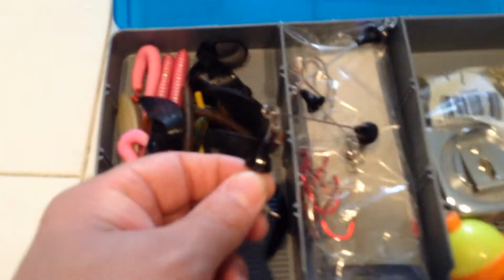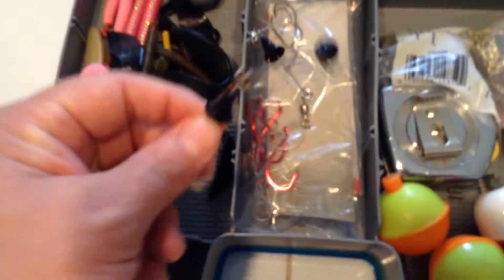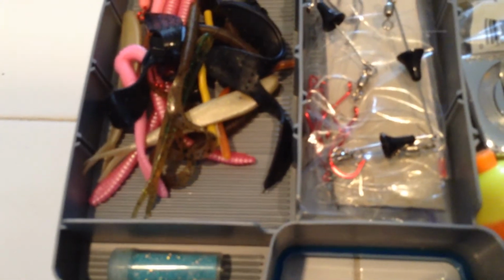All kinds of different. I've got some spreaders here. These are actually trolling spreaders, but I found that they work pretty good on some of the rigs that I use. I'll go over that in a different video. Assortment of hooks. You've got your snelled, you've got some that I've been pre-wrapping, and just kind of an assortment, any size, any shape. You never know what you're going to run into, so it's always good to be prepared to have all kinds of hooks. A couple bobbers.